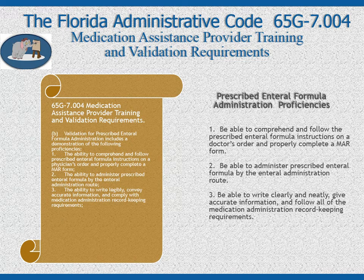Prescribed enteral formula administration proficiencies. The validation process for prescribed enteral formula administration includes demonstrating the 6 following proficiencies. 1. You must be able to comprehend and follow the prescribed enteral formula instructions on a doctor's order and properly complete a MAR form. 2. You must be able to administer prescribed enteral formula by the enteral administration route. 3. You must be able to write clearly and neatly, give accurate information, and follow all of the medication administration record-keeping requirements.